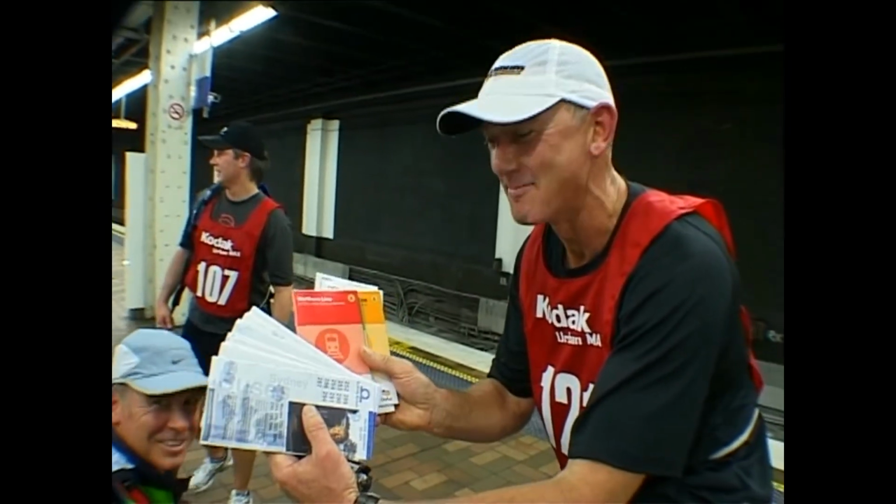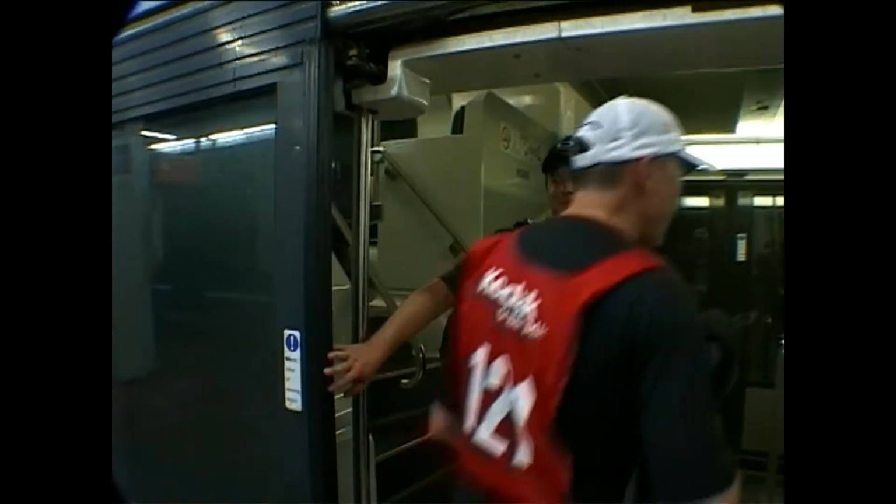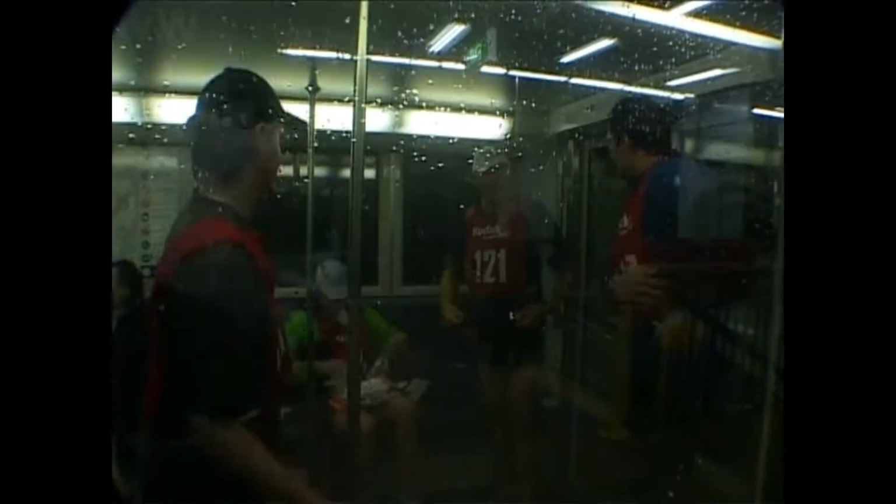We're very well prepared. Over at Town Hall train station, Team 121 is so well prepared, they've just jumped onto the wrong train and are now heading in the wrong direction.